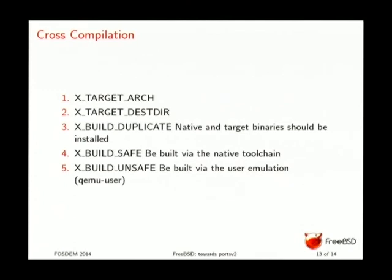Because if my port is depending on Python and not linking to Python, I just need, at the moment I build the port, the native Python. I don't need the other one. So I don't need to install the other one. But if I'm using libxml2, I will need to be linked to the target version. So I'll have to have libxml2 installed both on the native and the target. Or sometimes I only need the library on the target. That's quite complicated to do.